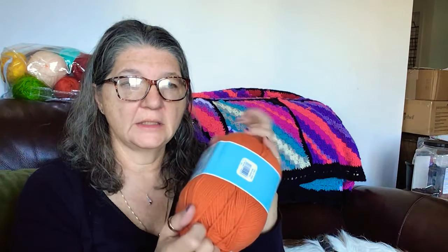But I have bought this before. I love this yarn. It works up super, super well. And I purchased some in fall colors to make this really interesting blanket that I've got in my brain. So that's also very nice yarn.